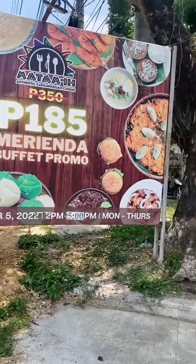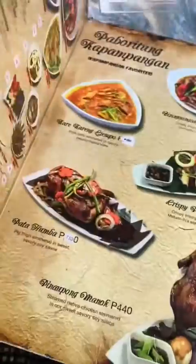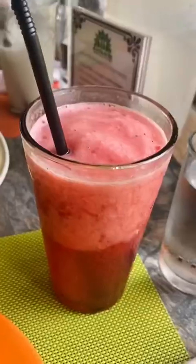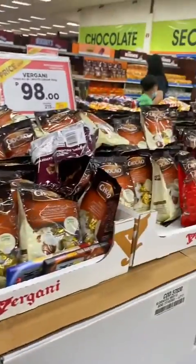Nabulol pa ako doon. For lunch, we went here in Matan'i restaurant na nirecommend siya sa amin ng Grab driver na nabook namin and they offer a variety of Pampanga cuisine so hindi kayo madi-disappoint. We ordered ginataang suso and hindi namin pinalagpas syempre yung sisig dito. Sobrang sarap niya. Kailangan nyo matikman.